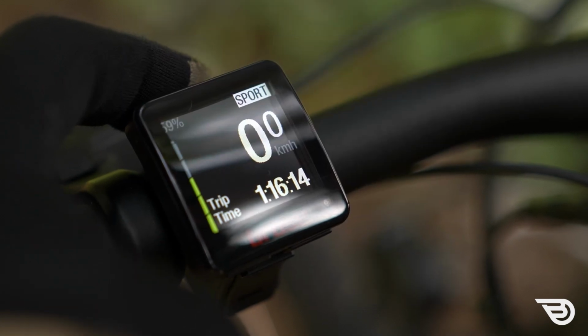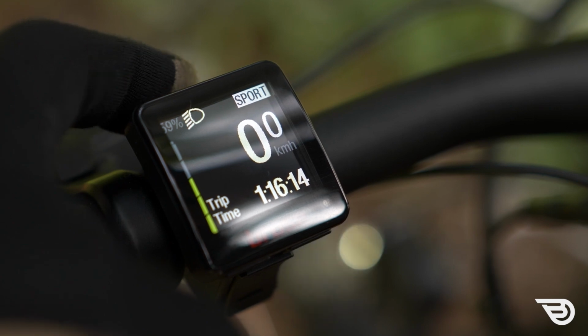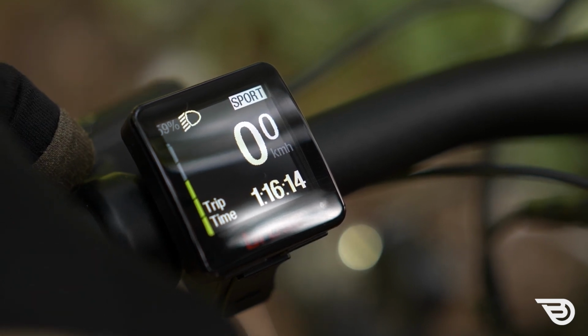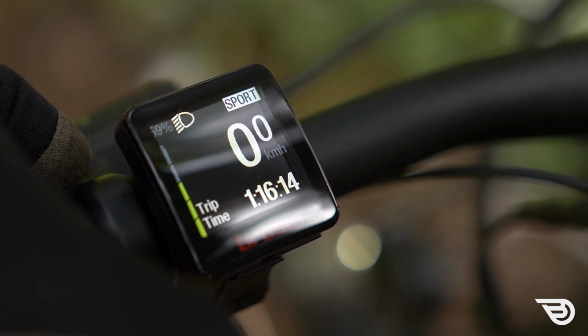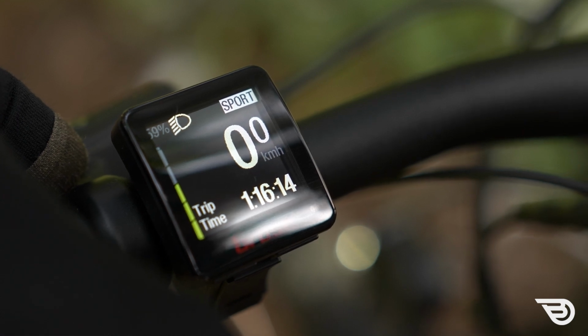After powering on the display with a 2-second push of the power button, the screen showcases the battery level, illustrated as a battery bar, as well as a percentage, the current assist level, speed, and light indicator. The lower portion of the screen is a detail section you can cycle through.